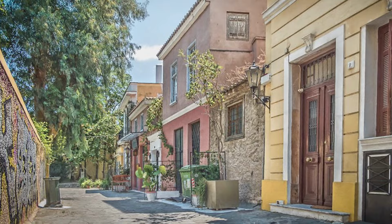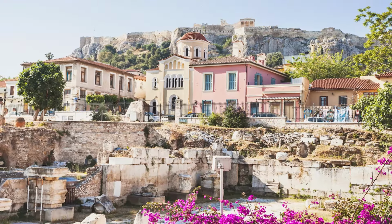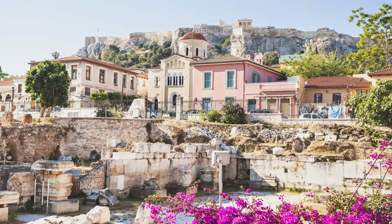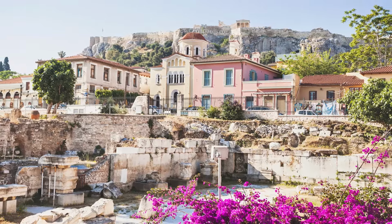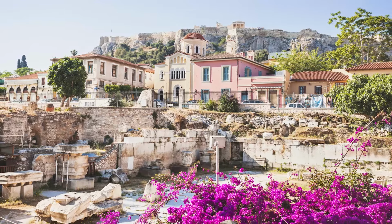But let's talk about the star of the show, the Plaka Stairs. These colorful steps are where the action's at, especially in the evenings. Folks gather here for drinks, chats, and live music. It's like a little party on the steps.